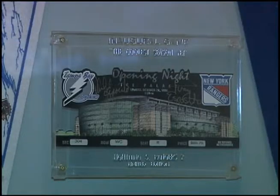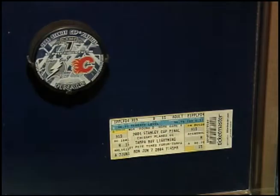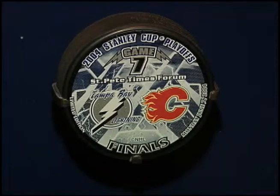With the arrival of the Lightning about 20 years ago, we've had the good fortune of winning a Stanley Cup, hosting an all-star game, and being in the playoffs a couple times. So hockey right now is as entrenched in our sports identity as anything else.